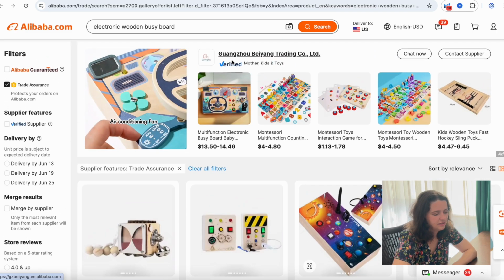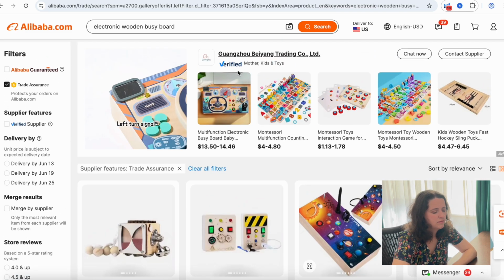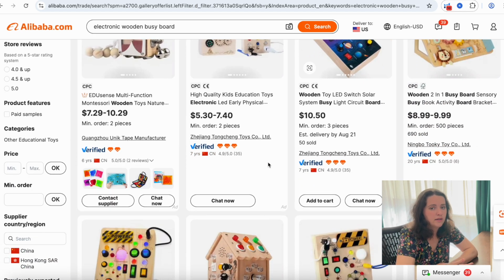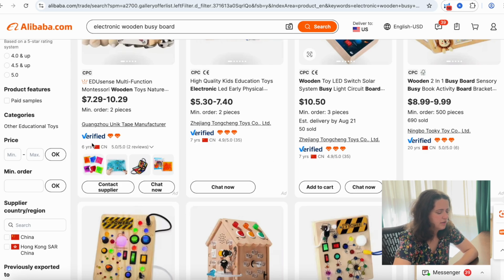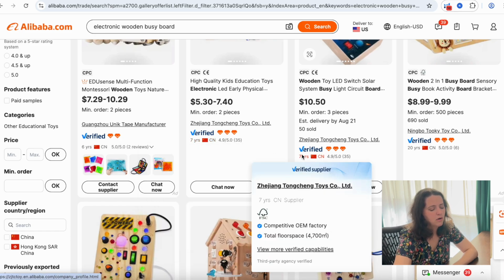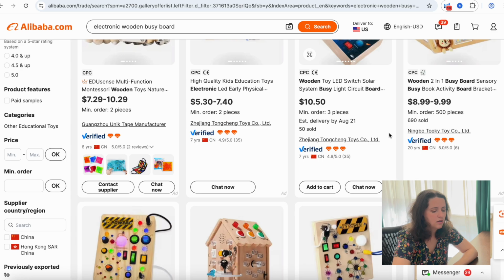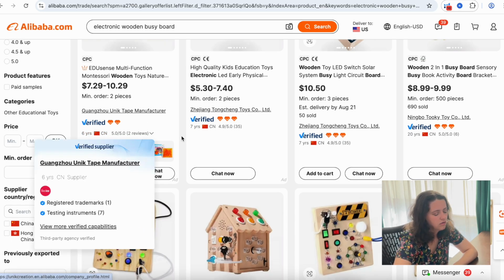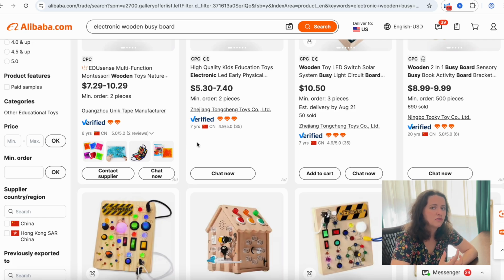What I also like to see is this verified badge. So this verified badge here, and it's also here and here, it says that someone from Alibaba went to this supplier, like the inspector agent, and he checked if the supplier exists. So it also is a kind of protection for you. Okay, what else I like to look for is the years in business. So the more years in business the particular supplier has, the more reliable it is, because he knows how to ship the product to the United States or to Amazon, how to operate on Alibaba. So I like to see more than 4 years in business.